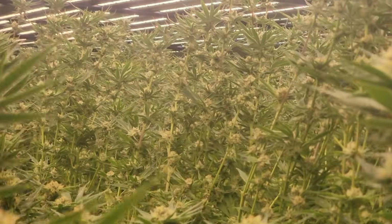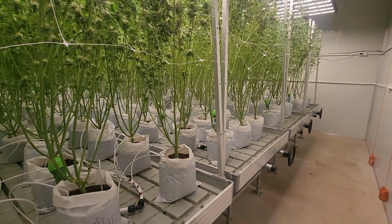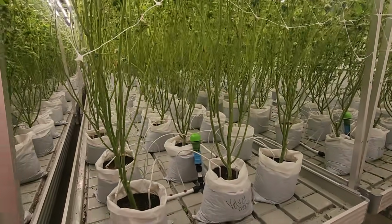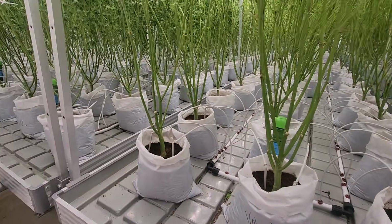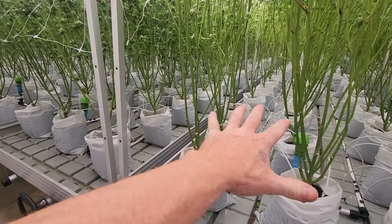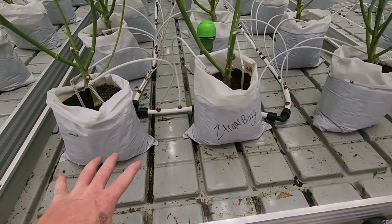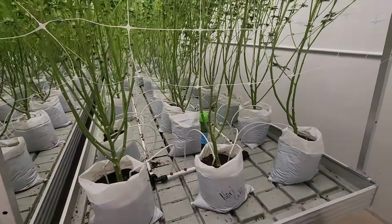I'll give you an under canopy view right now. So here we are, fully lollipopped all the way up to the 1st layer of trellis netting. Tables are clean, cleared out. So we got great airflow under the canopy right here. The tables could be a little bit cleaner, but we've had lots going on and short on manpower.